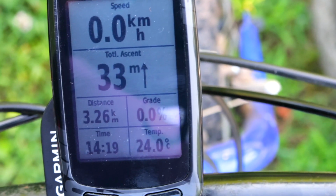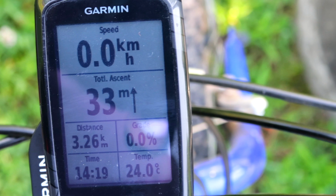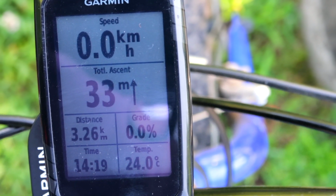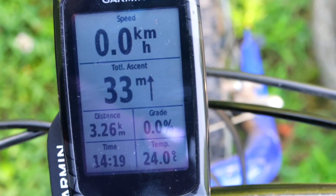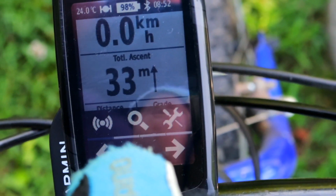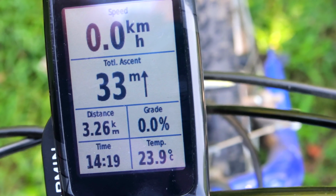But once I get going, the 2 big numbers at the top will tell me the speed, and then of course the 33 there tells me how many meters I've climbed. And as you can see, since I left the Carbondale YMCA, which is my start point for all my rides, I've climbed 33 meters so far. The number right here is the total distance. The number to the right is the grade, tells me the grade on the road.